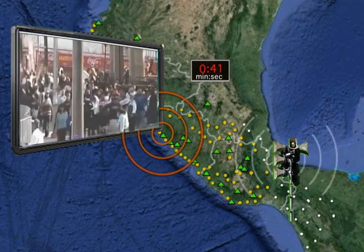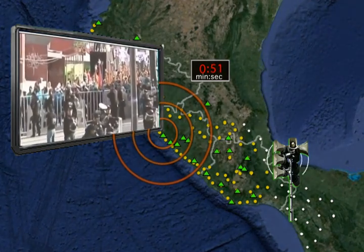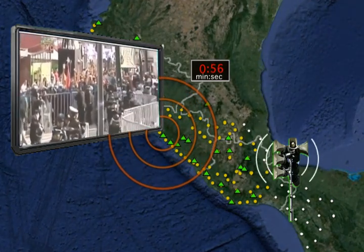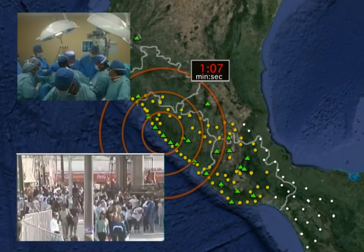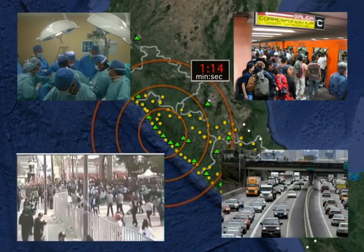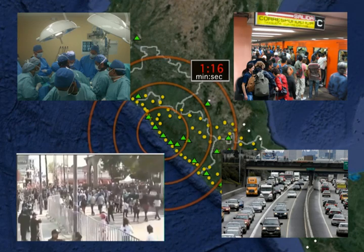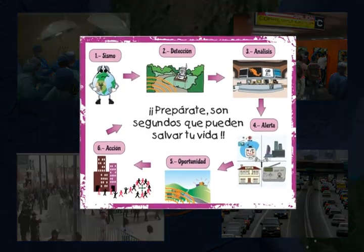The 18 million people in the Mexico City basin received their earthquake early warning 71 seconds before ground shaking arrived. In 71 seconds, people can move to safety, machinery can be shut off, rail and road traffic stopped, and emergency personnel and equipment ready for response. Public education has been essential to the success of this program.